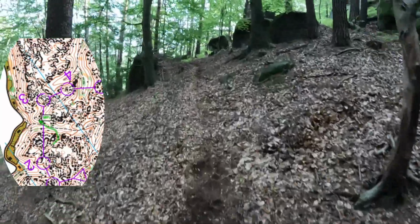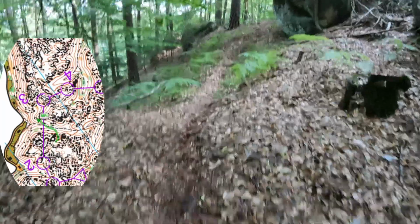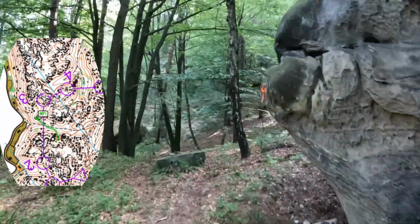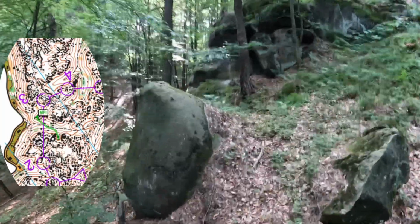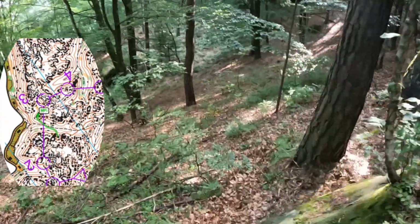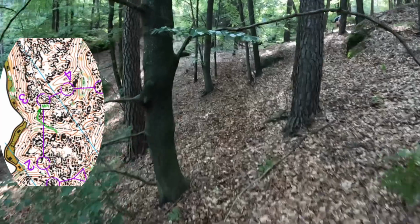So here I'm trying to climb a bit. As you can see, there is already a path made by other runners. Here I'm simply following this path, and then again the contours go around the corner, so now again I'm trying to read where exactly my control can be.